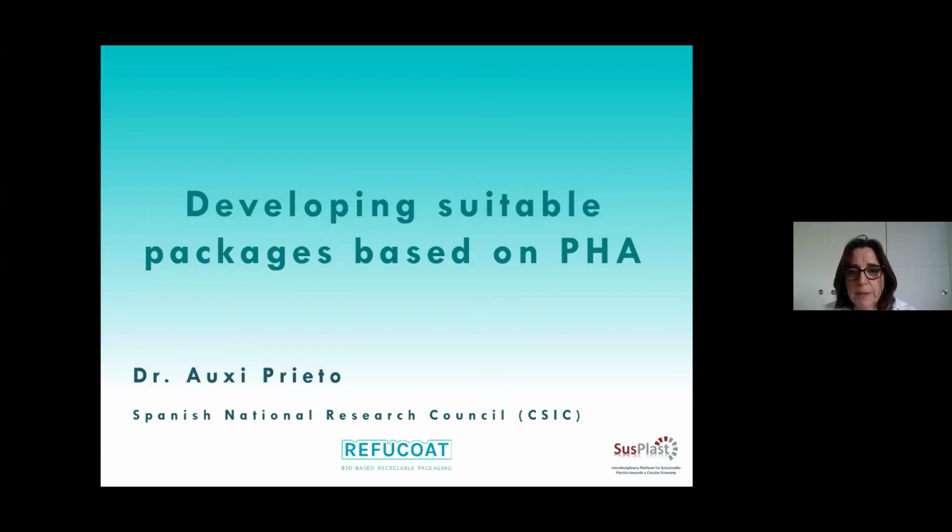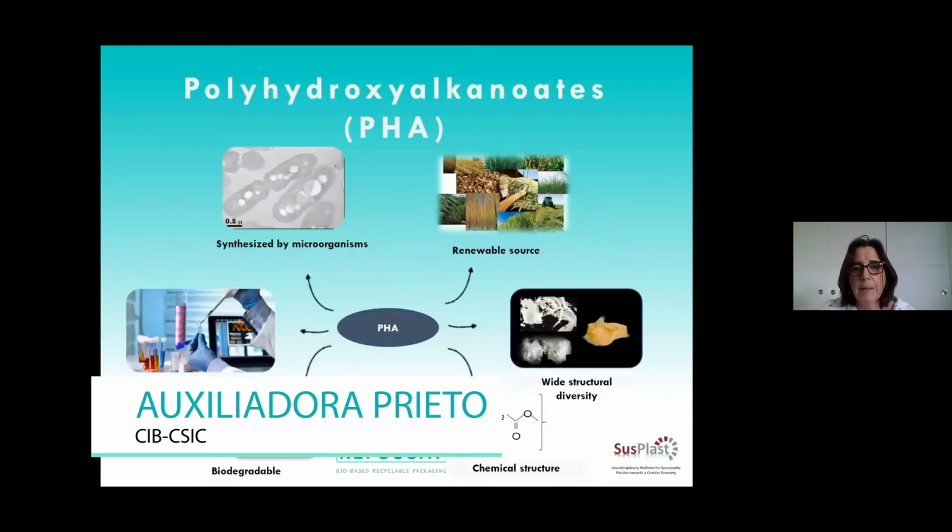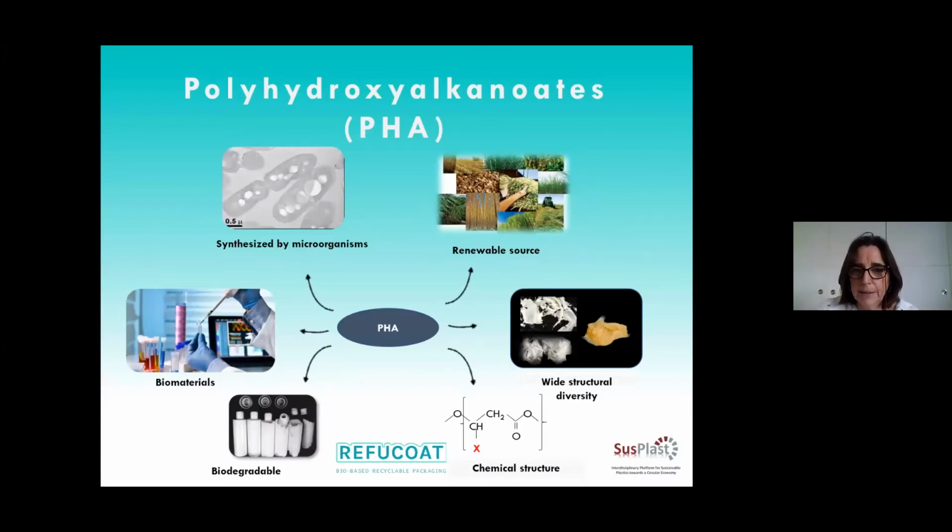most promising bio-based plastic for developing suitable packages. Can I have next slide, please? PHA are produced by bacteria from renewable resources, and they are fully biodegradable, but also biocompatible. This is why they can be applied for packaging, as bioplastic, but also as biomaterial in the biomedical sector.